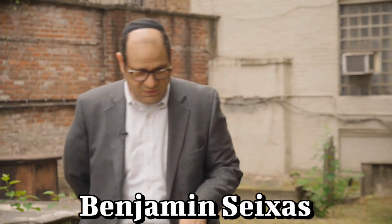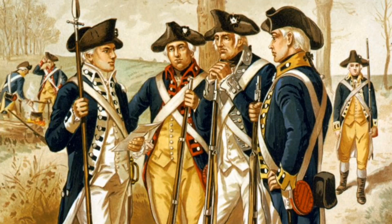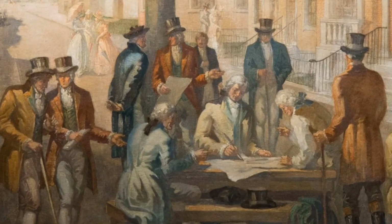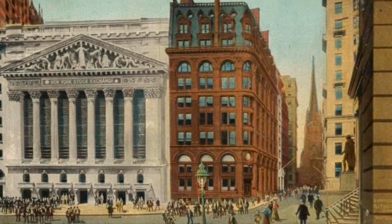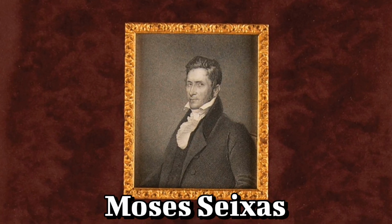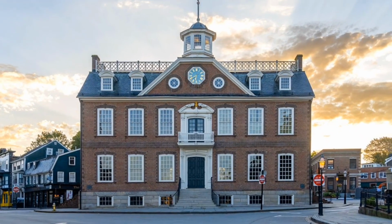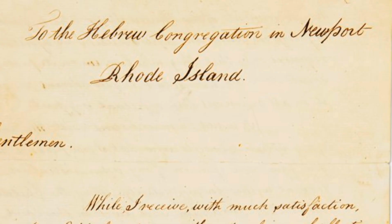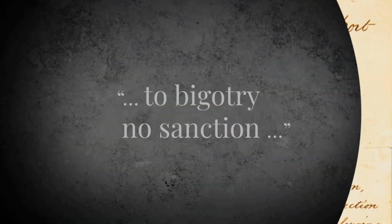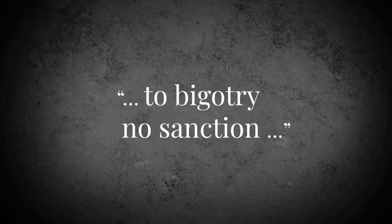And he was one of many brothers. And so one of his brothers is buried right here. This is Benjamin Seixas. Benjamin Seixas was a veteran of the American Revolution and also one of the signers of the Buttonwood Agreement, which founded the New York Stock Exchange. Another brother of theirs was Moses Seixas, who lived in Newport, Rhode Island, famously wrote a letter to George Washington, to which George Washington responded with the famous words that this country gives to bigotry no sanction.